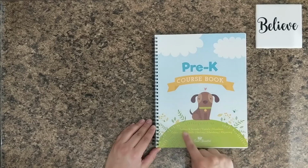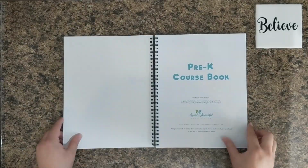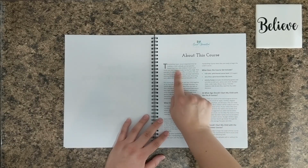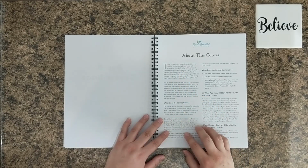This course covers letters and sounds, vowels, numbers, colors, motor skills, sorting, matching, and rhyming. About this course: the preschool years are an important time for modeling a child's attitude and perspective toward learning. Little children's hearts and minds are most impressionable during this stage. Your example of enthusiasm and effort, as well as the way you teach in an uplifting manner, can help mold these precious minds and hearts towards the love of learning and desire for all things good and beautiful in life.